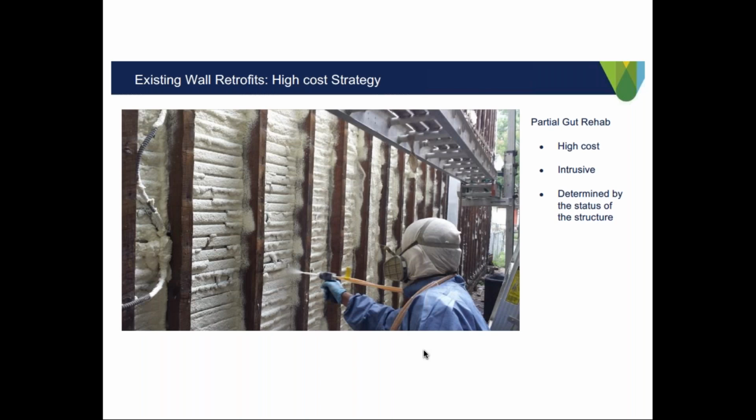So here we've got our first real world example. This is probably the highest cost strategy that we'll be showing you. In this one, the homeowner desires the ability to keep as much of the existing house as possible. It is a pretty intrusive strategy. So what ended up being done is that the cladding and the sheathing along the exterior was completely removed. And what he's doing, he's spraying closed cell foam into the wall right now. So you're getting a nice air tightness from the closed cell foam. And that's actually going to be paired with some fiberglass insulation, available on the next slide.